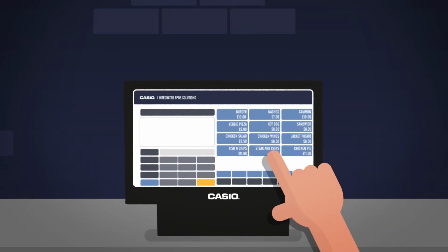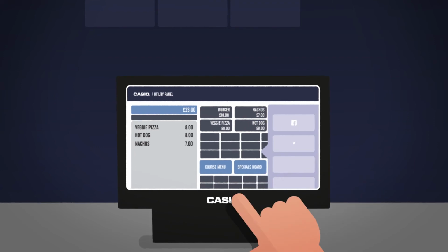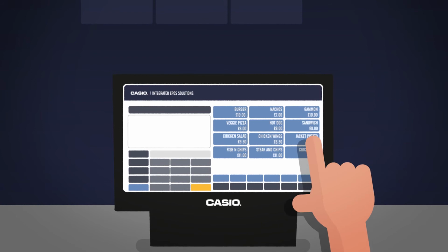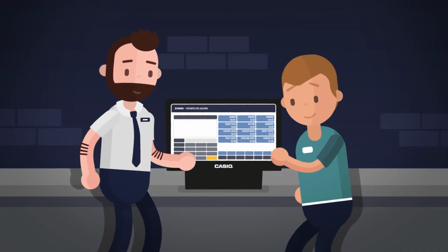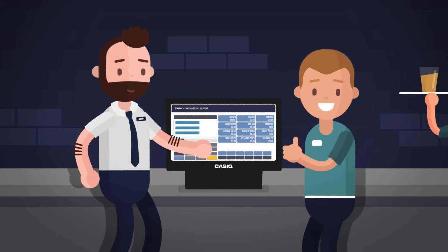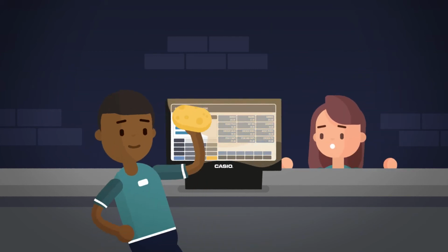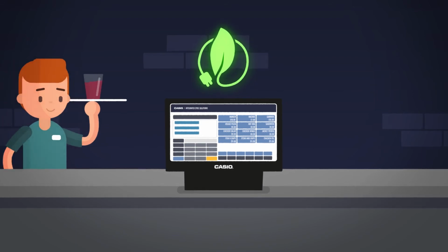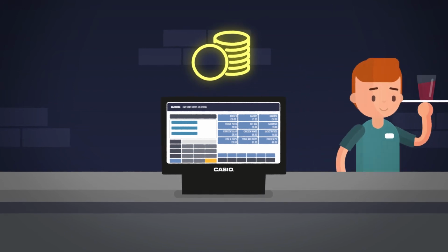The flexible and intuitive Casio point-of-sale software is packaged with Casio hardware, built, designed, and optimized with each other in mind to work seamlessly. The Casio VR7000 and VR200 are easy to use. They both have a simple user interface, are quick to set up, and require minimal training. The robust hardware is dust-resistant and splash-proof. There's a low initial investment and low energy consumption, significantly reducing your electricity costs.